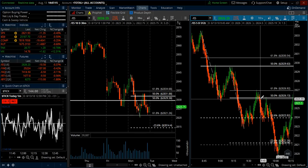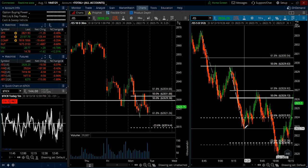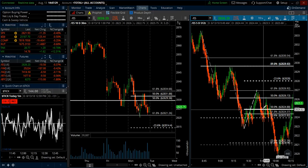And so a couple of things. I'm always looking to trade whichever setup trades first. So in this case, had I drawn a long right here as well, well, we first traded at the short, and then we came down and traded at the long and then broke through it.